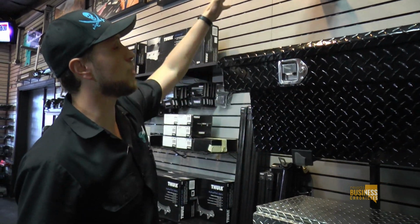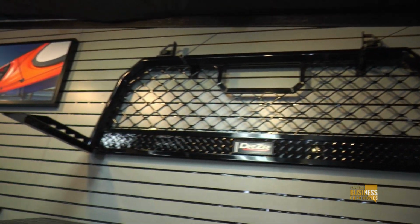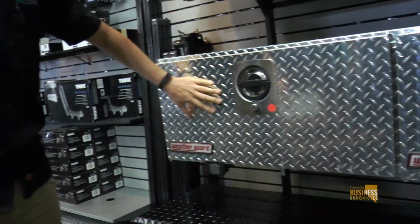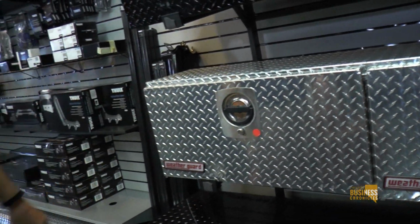We also do the headache racks to keep all those tools from flying through that back window and for keeping stuff stored above. We also do Weather Guard, a very, very strong, very stout, very well-known name in the construction industry. Now these guys are available in both aluminum and steel. We also have removable storage systems.